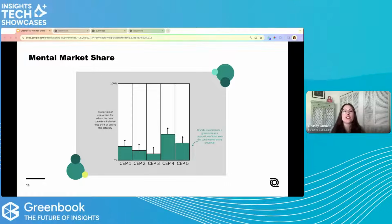Think about how much space your brand occupies in the minds of consumers when it comes to, for example, the beverage category. So for me personally, Fused Tea will occupy a larger space than Gatorade, as I associate Fused Tea with more relevant category entry points. This leads to Fused Tea having a higher mental market share than Gatorade, at least for me. Of course, this is a simplified chart, but for your tracker, you should be able to easily track this proportion over time to look for patterns.